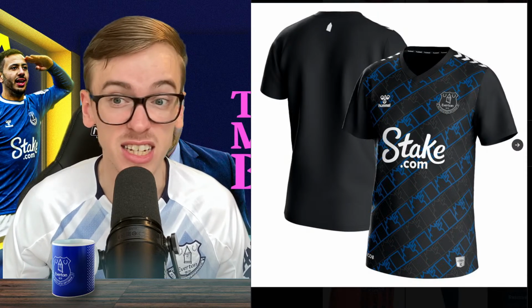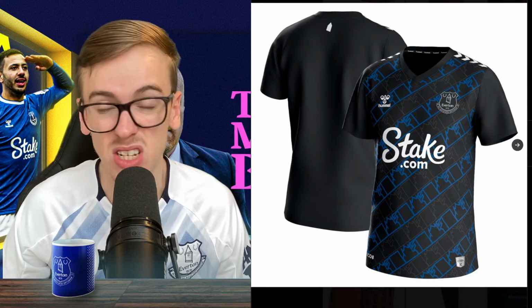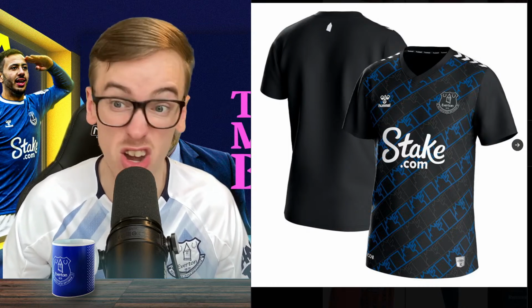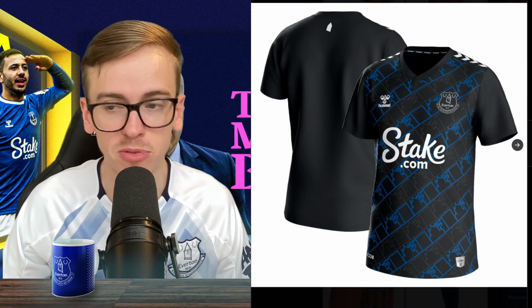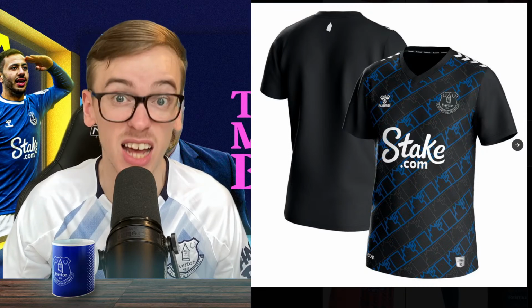Again, it's very similar for me in terms of colour to that goalkeeper kit last season. The design for me, I don't think is too bad. Will I be rushing out this afternoon to buy it? No, but I wouldn't even if it was the nicest looking thing I've ever seen in my life. And I'm very much in the camp of I'm not really bothered what it looks like as long as we play well in it. And that was the case for last season's away kit.